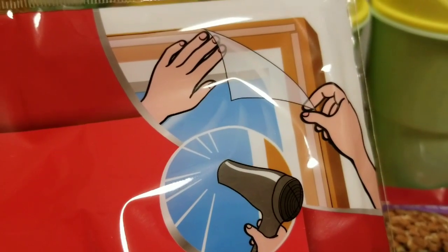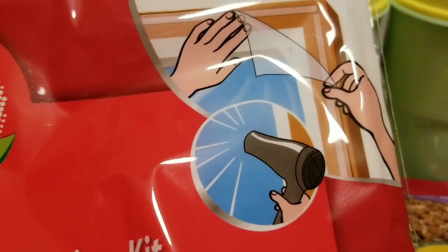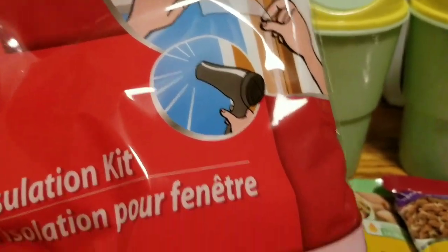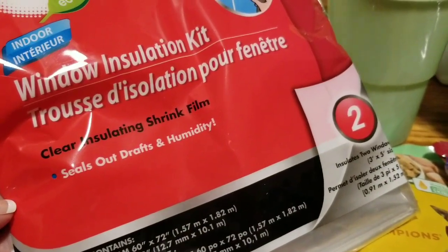It's by Weather Buster, and obviously if you've used these before, you know how they work, but if you've never seen them, you just put the tape along the windowsill, and then you take a hair dryer and you shrink it so that all of the air stays on the outside, doesn't come inside. Seals out drafts and humidity.